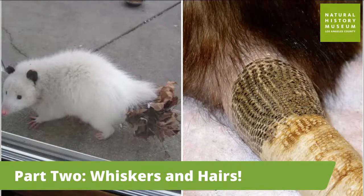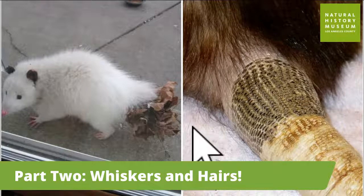It's prehensile, right? They can hold on to things with their tail. They can grip, they can grab. On the left picture there, you see the opossum is actually carrying some leaves. Isn't that cute? He's carrying leaves to make a nest. He or she, not sure, I didn't ask.